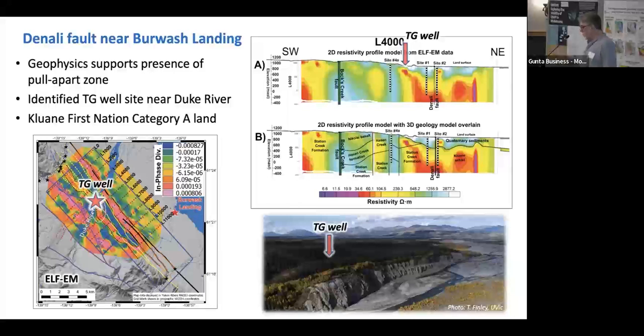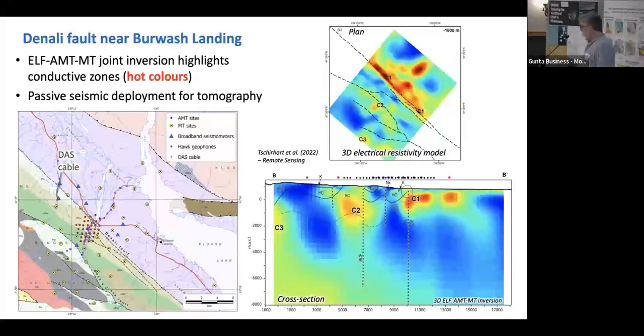We were working on this with KFN and discussed the area to make sure that this would be a suitable area to do this. And then before we actually got to drilling, we decided we'd do more geophysics. So we did an MT survey, which, like this map shows, a bunch of dots where we installed all these various instruments. We applied some passive seismic methods.